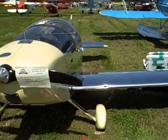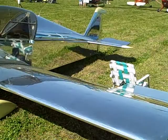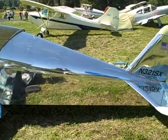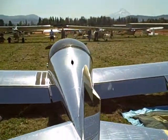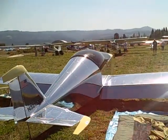I'm a slow builder, so it took me 2 years. I always wanted to check ahead and see where parts went, what's this for and where's it go. So it took me 2 years. And I'd been flying another kit that I'd built, a Kit Fox. And so when I had this finished and got it certified, I jumped in it and did the first flight.